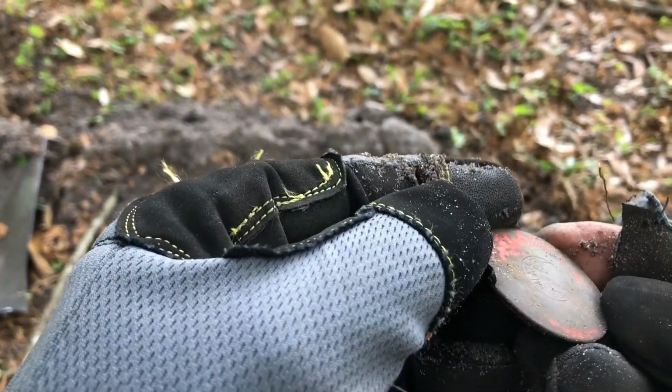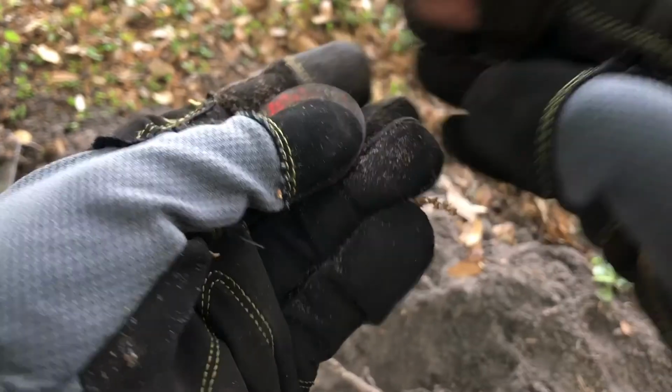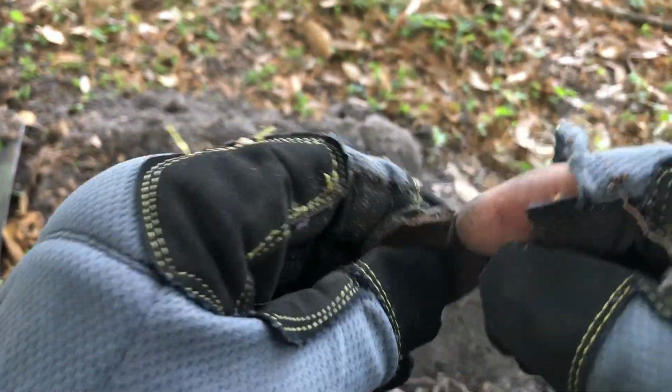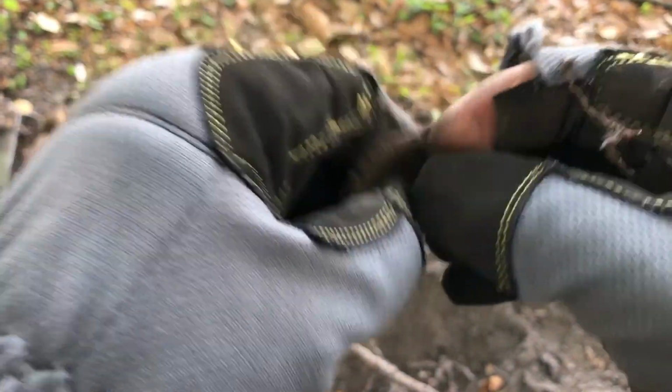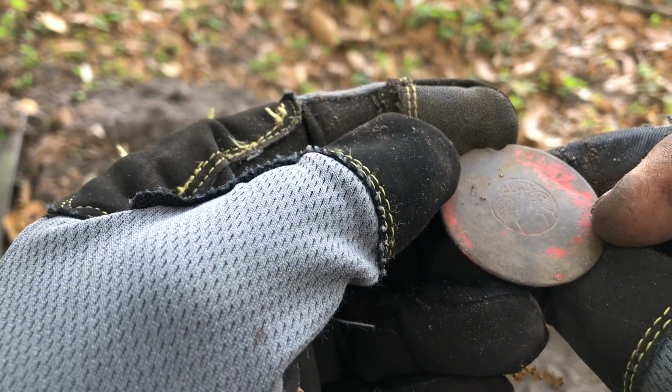It's got some writing on it. I'm clueless though right now. I am clueless. It's got writing, a lid. Maybe that's where it's screwed on. I don't know. Oh, Valaze.